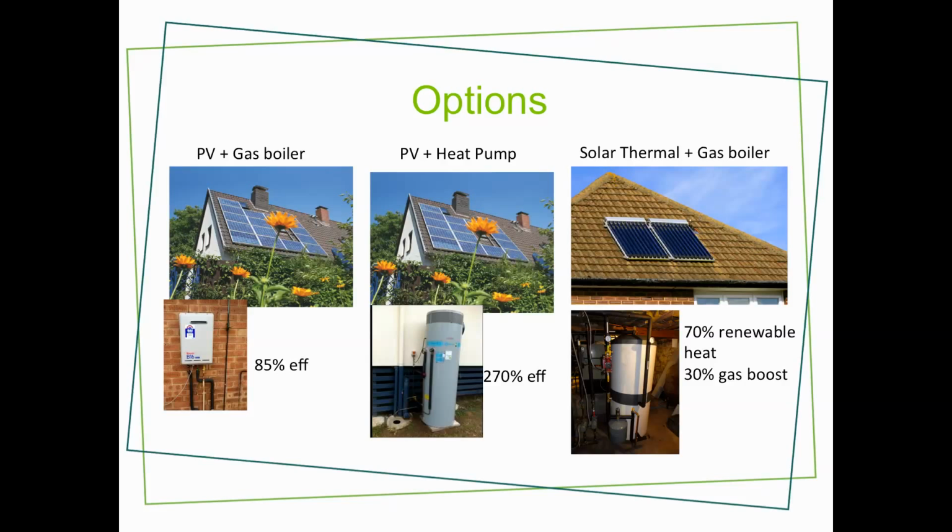These are the three scenarios that I thought I'd test. I've got a PV system, and the pictures don't show it, but the test that I did is using the same area of PV as solar thermal. I've taken a standard gas instantaneous boiler, which uses gas. There's a heat pump, which is a lot more efficient and uses electricity instead of gas. And then there's our solar system. In this case, it was generating about 70% of the hot water requirements for a normal 240 litre tank.